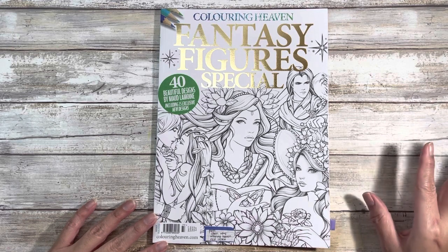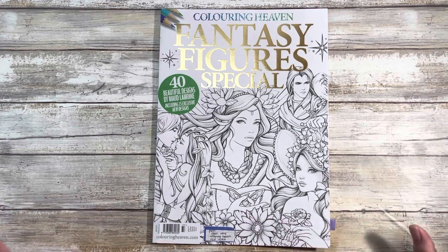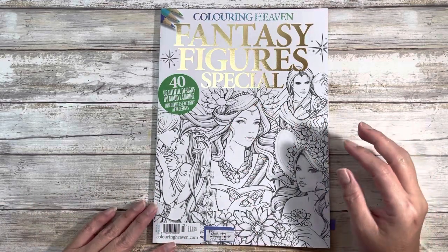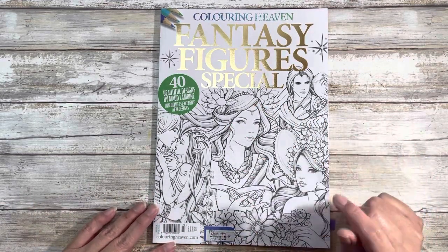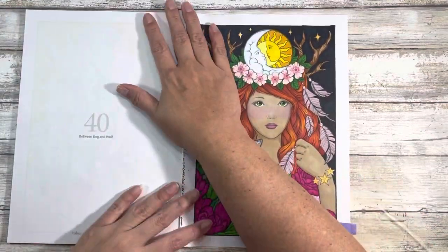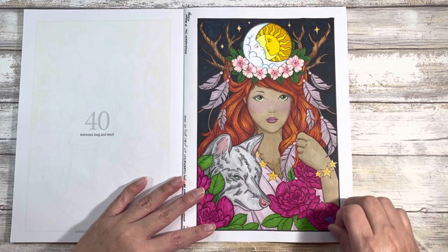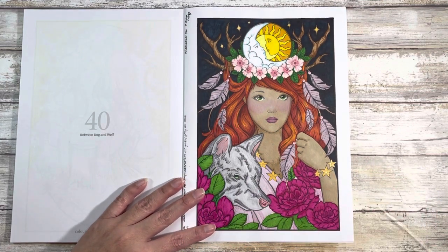30 and 30, like 60% there, whatever. We're nearly there. But this is Maud Lamone's Fantasy Figure Special. This is a Coloring Heaven book. And I did do this page here for Olga Rani's monthly Find and Color, which is fortune telling. I have to tell you, I didn't like her skin.